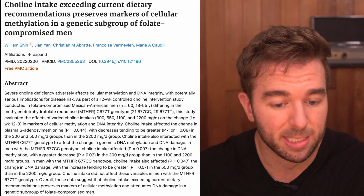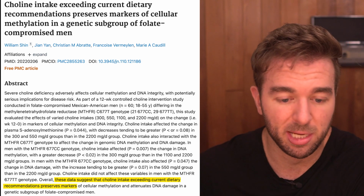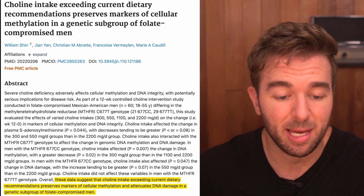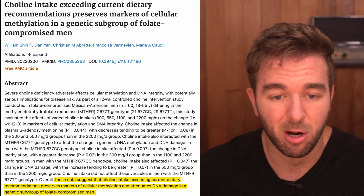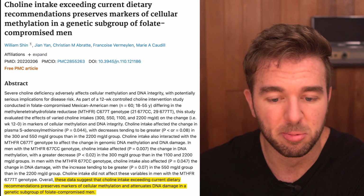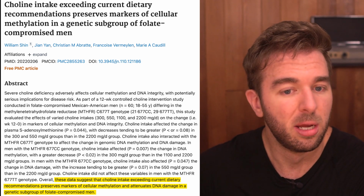So here you can see in this study, these data suggest that choline intake exceeding current dietary recommendations preserves markers of cellular methylation and attenuates DNA damage in a genetic subgroup of folate-compromised men. And this was a study going up to 2,200 milligrams per day to achieve this outcome, as opposed to other dosages established. So I don't think there's enough studies on choline personally. I think it's a severely lacking area of research, considering how important it is for brain health, among other things.